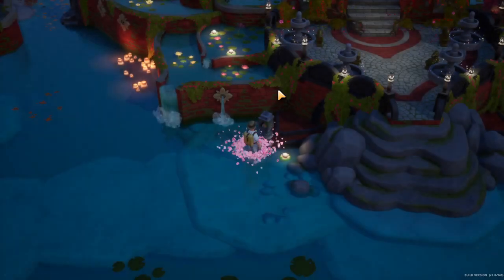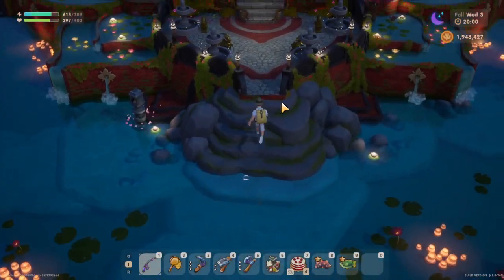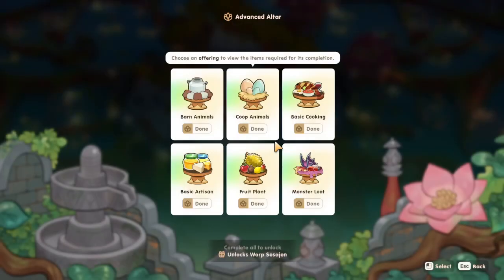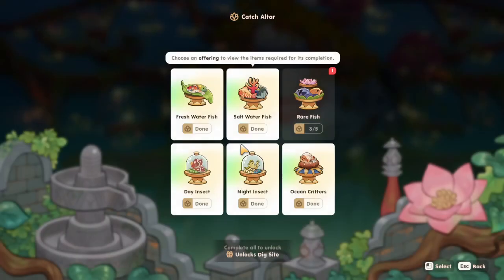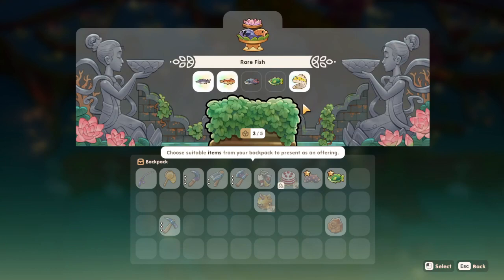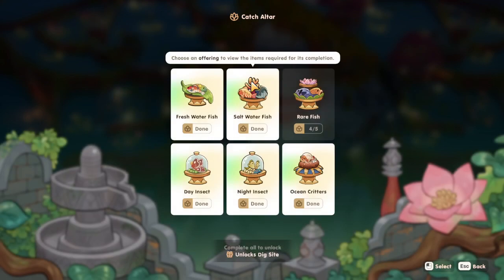Oh, this is exciting. I think we'll just need one more after this. Is it under the advanced one? It is not. We finished the advanced one. Here we go. We'll just need one more after this. The Arapaima. I think that's how you say it. I don't know.